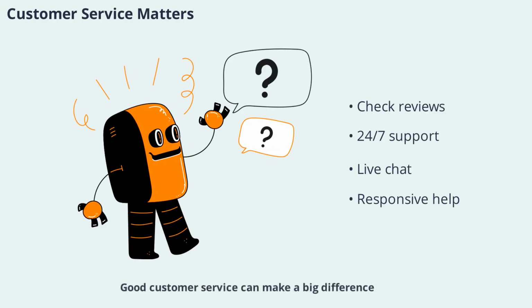Good customer service can make a big difference, especially if you have questions or run into issues. Check reviews and ratings for the banks you're considering. Look for 24/7 support, live chat, or responsive email service. A helpful customer service team can save you time and frustration, ensuring your banking experience is smooth and stress-free.